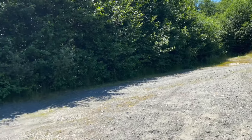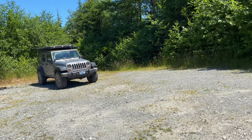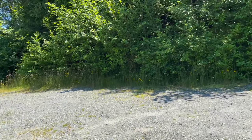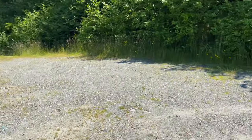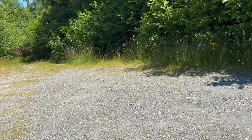There's so many spots like this dotted along the side of the highway that, I mean, it's not beautiful, but look, the sun will be here all day. It's warm. There's no wind. It's private.